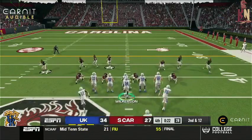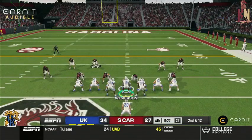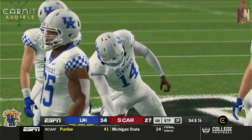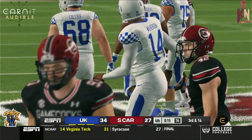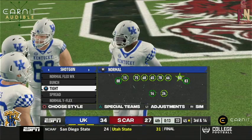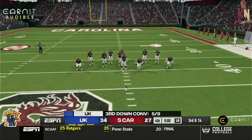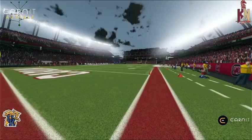Kept our SEC dreams alive. Just hope Florida blows a game. And I somehow keep it within 17 of Tennessee. Off lock there.